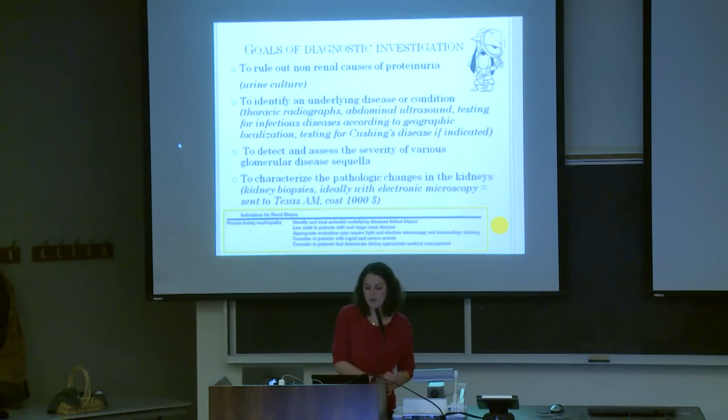So what will be the goals of the diagnostic investigation? The first goal is to rule out any other non-renal cause of proteinuria. But then, once we know it's definitely renal, we want to know if we can do something different in terms of treatment, or if the proteinuria is just here because there is a disease that we want to know about, like a neoplasia, for instance. We know that lymphoma is commonly associated with proteinuria.